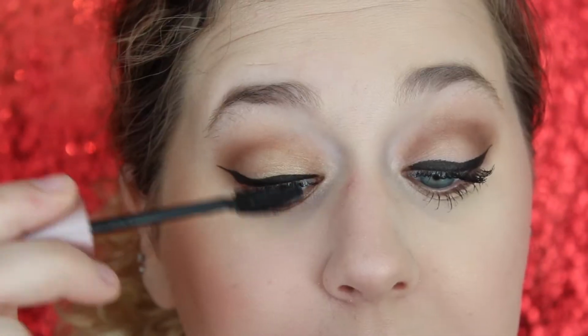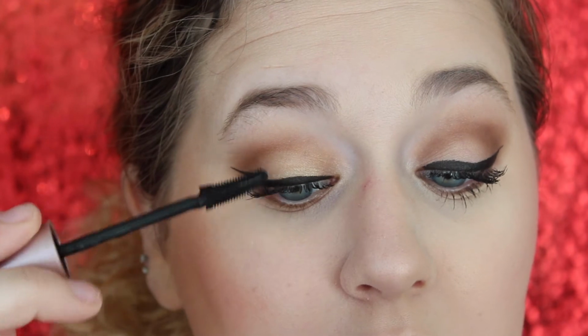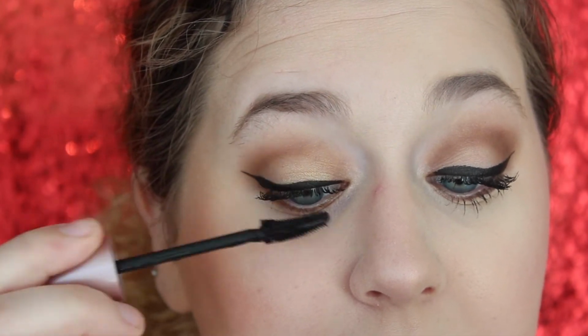But it did apply very nicely, and once it dried, it did not transfer or anything onto my lower lash line. For me, the Maybelline Lash Sensational was a little bit more wet, and I don't know if it's because that's a new one compared to my Roller Lash, which I've had for a bit, but they did give the same effect to my eyelashes. They looked very long and curly, and it did not transfer once it dried. So as for the mascara, I definitely think it's a dupe. I really like both of these.